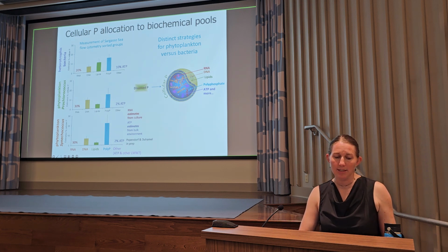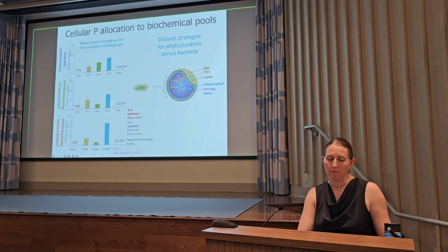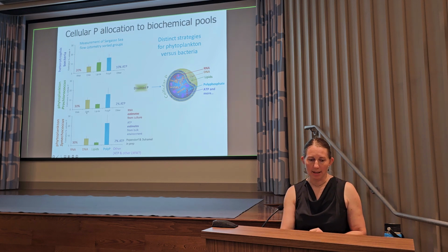So what you're looking at here is the distribution across different microbial groups. And what you can see is that the pattern of distribution is different for bacteria versus phytoplankton. They've specialized in different ways. They use that phosphorus differently in their cells.